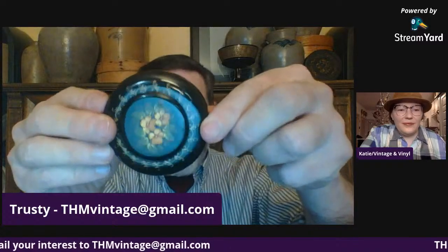This one is significantly smaller. It's much more the size of what I'm used to carrying. It's actually much deeper than what I'm used to carrying. And it's also a different quality of lacquer. It feels different. So I think this one is newer.